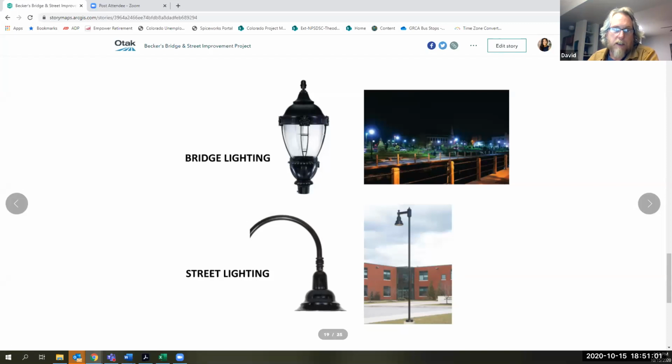The bridge lighting is the acorn light that matches the acorns on Manitou Avenue, and they'll be on the bridge piers on 10-foot poles. So they'll have about a 14-foot mounting height also.